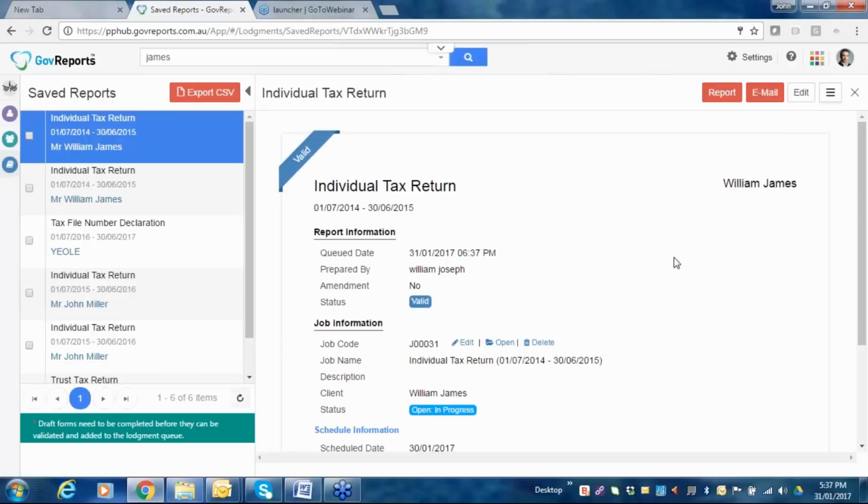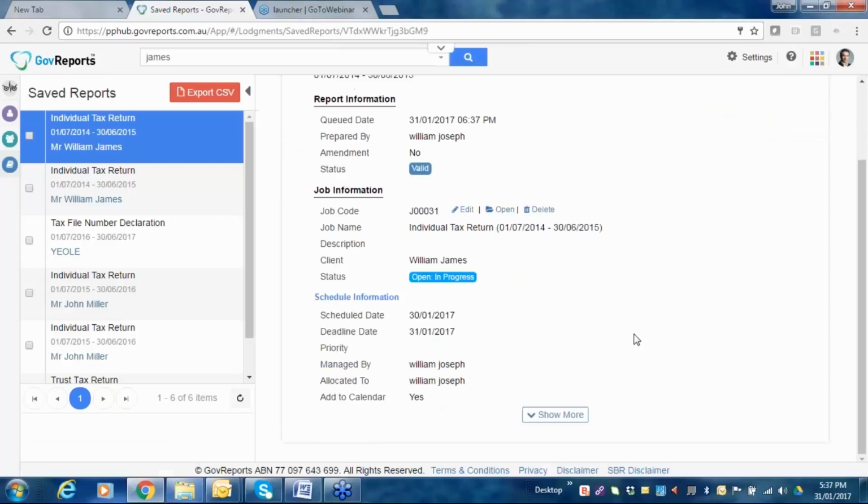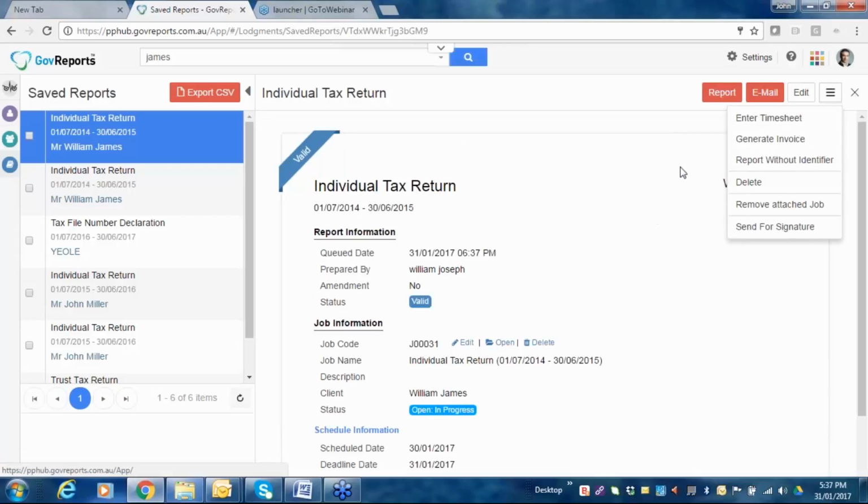What we can do then is check it, print it, make sure everything's right, and then we say, okay, we want to send it for signature, so we can send it via our digital signature system. The important part, as I said in the beginning, is you've got to fill in all the master details. Once it's filled in, the email is important because that's what connects to the digital signature. And once you click on here, it'll take you through.